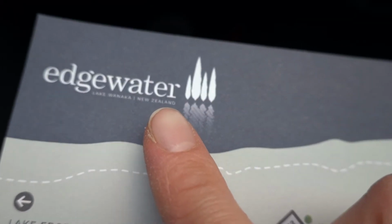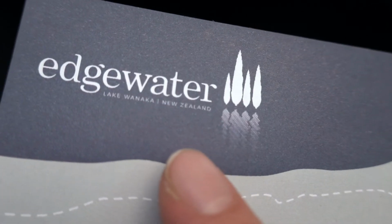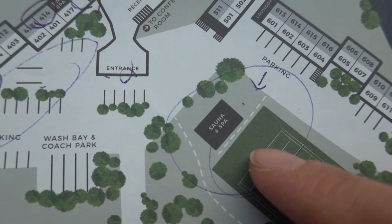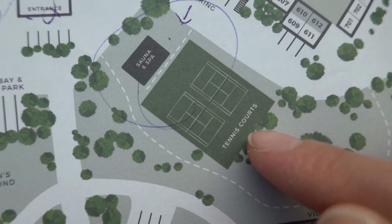Yeah, we're currently checking in at Edgewater Lake, Wanaka, New Zealand. They have a free sauna and spa area. And they even have a tennis court.